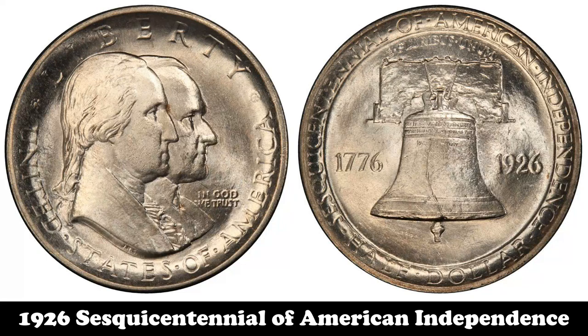The reverse design featuring the Liberty Bell is very similar to that of the Franklin half dollar that most of you are familiar with that was minted from 1948 to 1963. It looks familiar because both designs were designed by the same designer, John R. Sinnock.